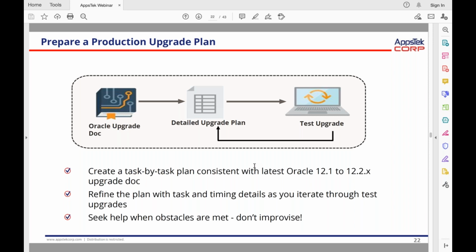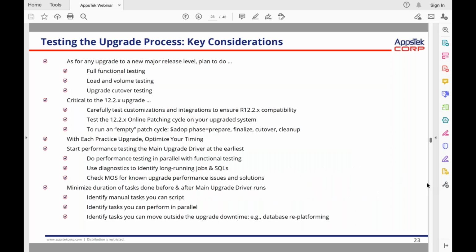Part of your testing should also include testing your backup and recovery and testing your cloning, because there are a lot of things that could change. If you're planning to use iSupplier or some of the modules that require DMZ configuration, or introducing the DMZ, the demilitarized zone, which requires SSL, those need to be tested as part of your upgrade process. That includes cloning your non-production environments from your production. Seek help when obstacles are met. Don't improvise.